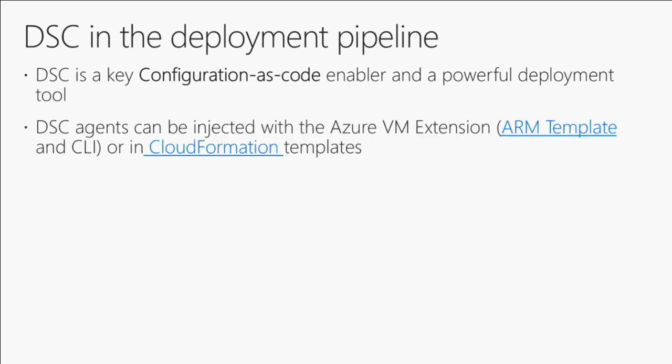The DSC agents themselves, since we need an agent in the VM, can be bootstrapped in your deployment pipeline. For Azure, we might do that through Azure PowerShell or the cross-platform CLI to inject the extension. Or we can just take the extension definition and put it directly in the ARM template for the VM and have it automatically connect to Azure Automation. Likewise, in AWS, there are CloudFormation templates available that will bootstrap the DSC agent into your AWS EC2 VMs.